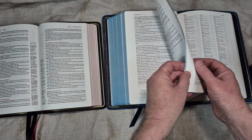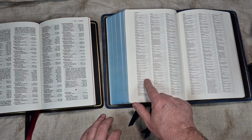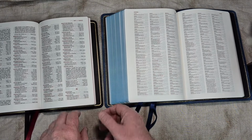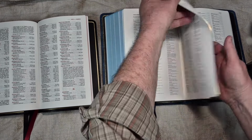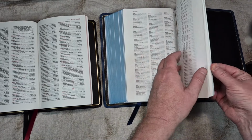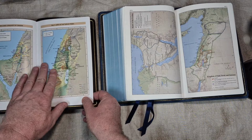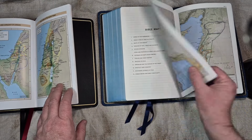One complaint I have with the Stridon is the concordance is printed very small. It's hard to see. I do prefer the concordance in the Thomas Nelson because it has Hebrew and Greek word studies. And then also we have maps. We have Thomas Nelson's maps versus the Stridon maps, which I like.